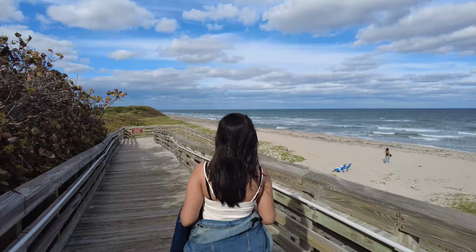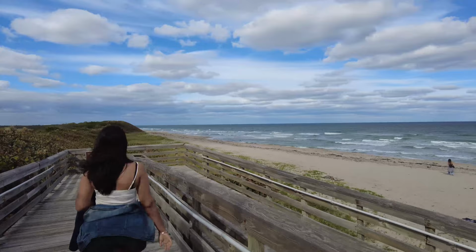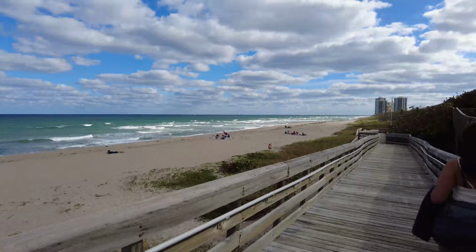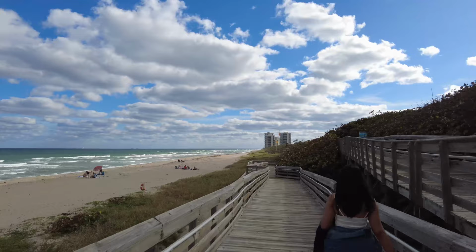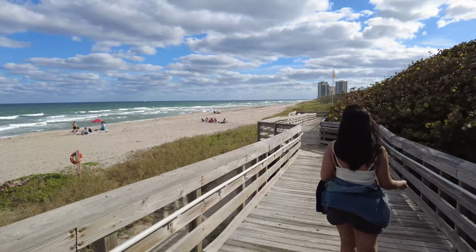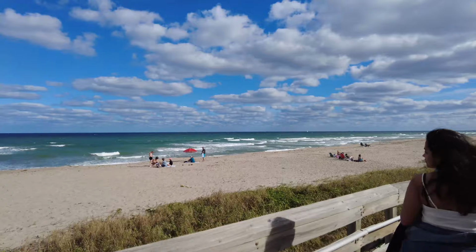So this is the entrance of the beach. I guess it's just a little bit farther from those hotels, so it's less crowded. It's not that crowded at all. The water looks amazing. It's kind of two-shaded water. It's kind of green and blue.